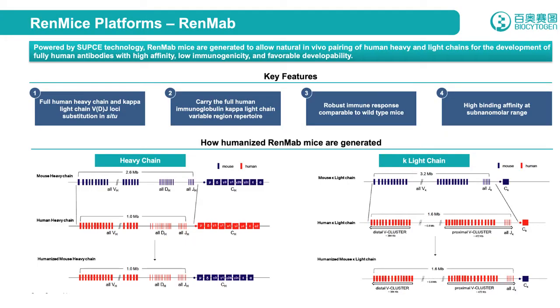How is this achieved? We know it's very difficult to replace the variable region of the antibody locus because it's a very large locus. For the heavy chain, it's 2.6 megabase. So in the past, people had to do step-by-step replacement of small gene fragments. But at Biocytogen, we're using a novel technology called SuperC, which allows us to replace a megabase-scale DNA fragment in one step. Here, we replace the heavy chain locus from the very upstream of the V genes to the very downstream of the J genes. So we replaced every single gene of the mouse variable region of the heavy chain with the human counterpart. This is achieved in one step.